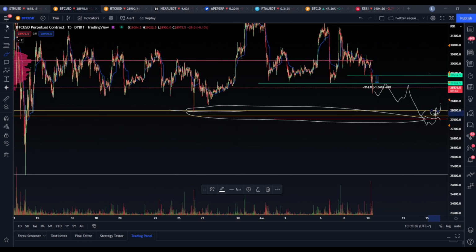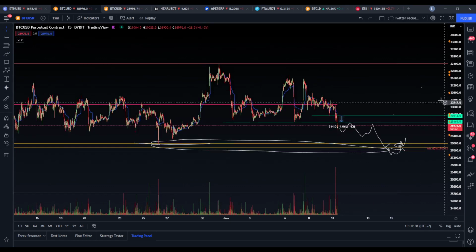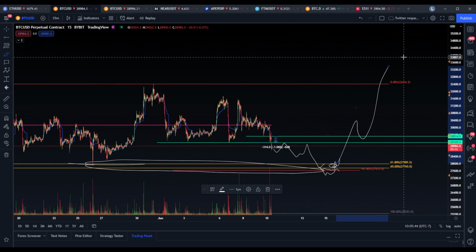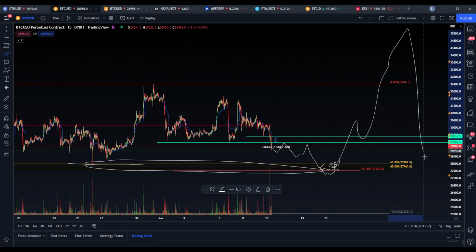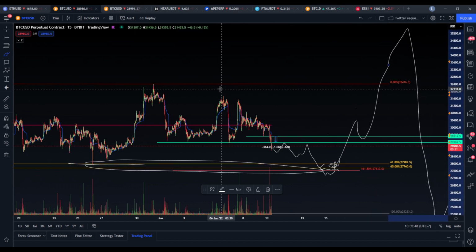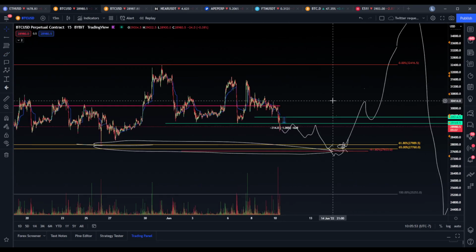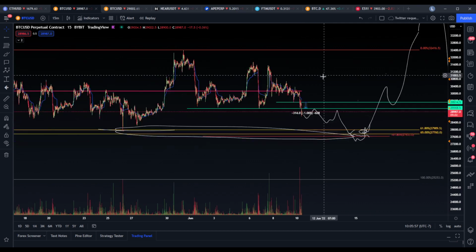And I think that might be a nice long setup. And I'll probably long that. I'll definitely take profits at this horizontal resistance. I'll be looking to long that through the highs of the range. There's some ideas where we could push higher, come back down, retest the lows, and then have another rally, sweep these lows again. So I'll share some of those ideas in the future. But anyway, that's how I'm looking to trade this.